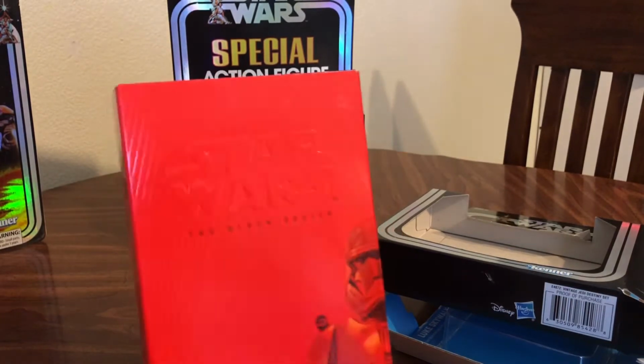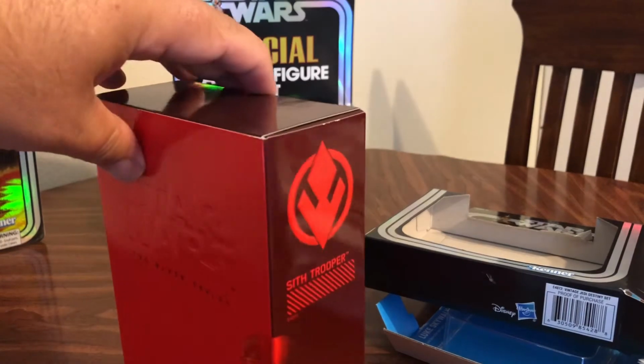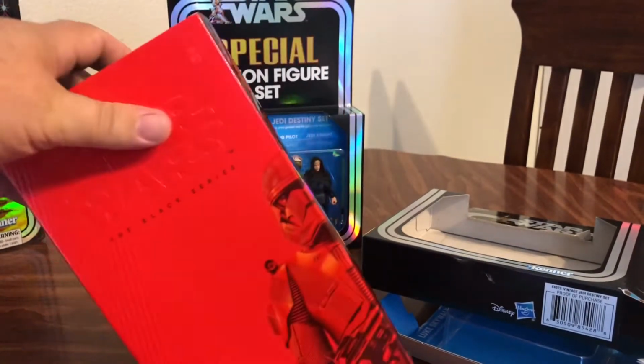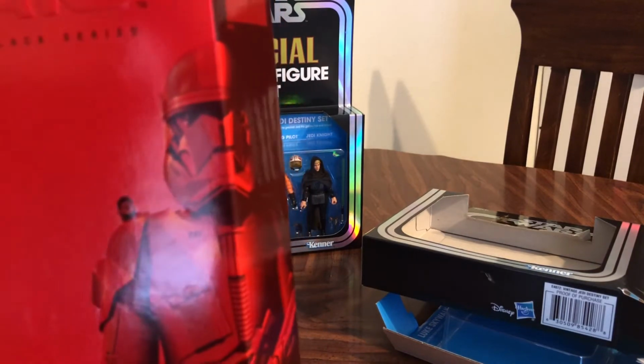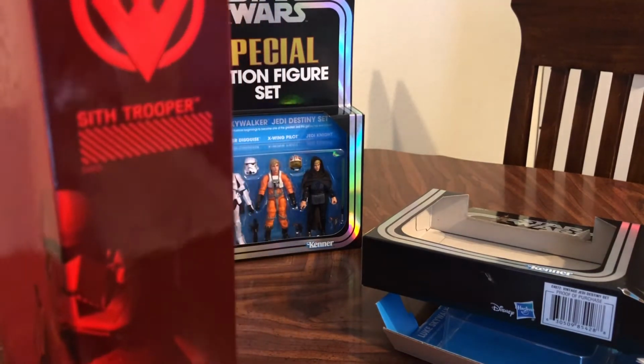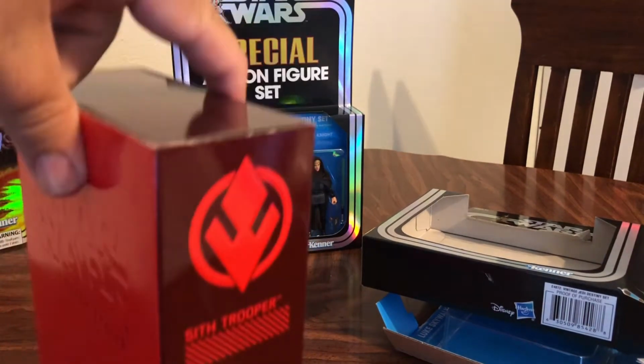So next we'll look at this Black Series Sith Trooper. I know a lot of people when this was announced said it's just a First Order Stormtrooper in red armor. And that's not quite the truth. It's got a really cool box. You can actually see that the trooper goes across there. From my understanding, if you put one next to the other like that it will make up the full trooper like that. Kind of neat.